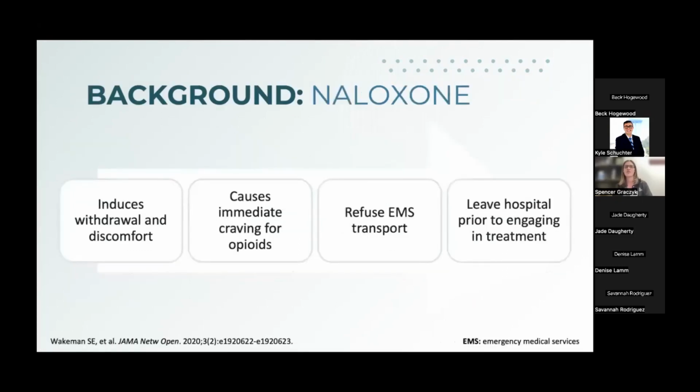Something that potentially prevents our patients from reaching some of these treatment initiation programs is actually naloxone. Naloxone, as we know, is our reversal agent for opioid overdose. It's our life-saving medication, and we frequently see it used both in the ED and by EMS services. But when we do use it, it induces withdrawal and discomfort. So we have to make sure our dosing of naloxone is appropriate. It does cause nausea and vomiting, and because of that, immediate craving of opioids. The naloxone will kick those opioid agonists right off the receptor and cause immediate cravings. For that reason, a lot of the time we see refusal of EMS transport. The patients are uncomfortable, agitated, anxious, and sometimes even if they are transported to the hospital, they leave prior to even engaging in treatment. So though naloxone is a life-saving measure, it can have some of these repercussions associated with it.